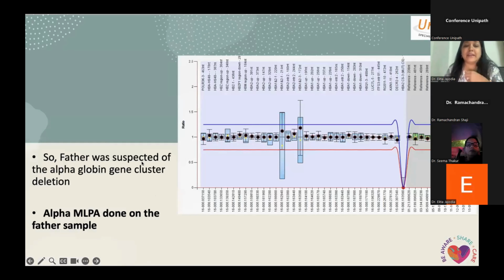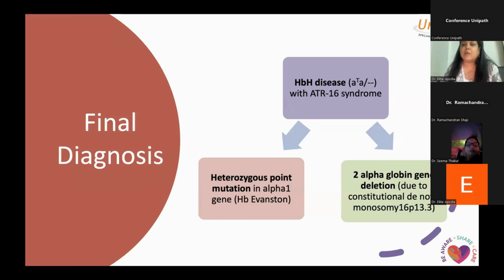While when we did the MLPA for both father and mother, we saw that both MLPA were normal. So again, the heterozygous large segmental deletion of 650 kb was actually a de novo event. So 2-gene deletion with 1 point mutation is an HBH-like disease. So this is known as an HBH disease with ATR16 syndrome. ATR16 syndrome is a de novo constitutional deletion monosomy of 16p13.3, okay, and a hemoglobin Evanston.